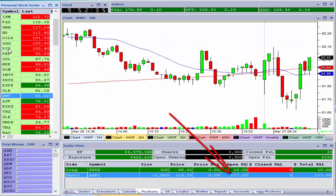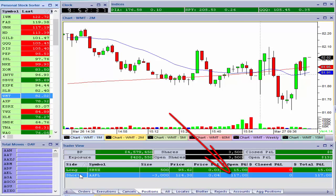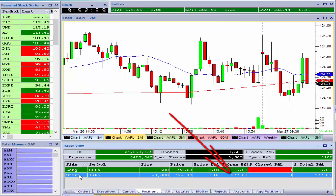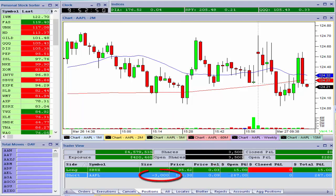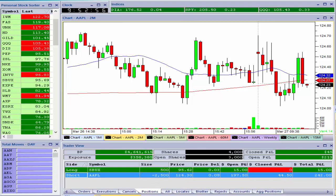Oh, my Apple's gone into profitable territory here. Look at that. Here we go. Not up by much, but hey. I've shaved off 500 shares. Nothing to write home about. Okay, so we'll let that meander around a little bit here.